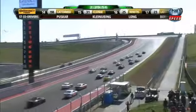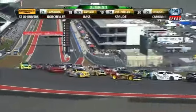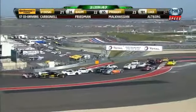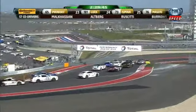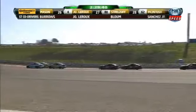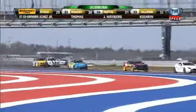Look at Aschenbach from the outside of the front row, trying to take advantage of our pole-sitter Jade Buford down into turn one. Tricky corner, Doss. It is indeed. You can get it wrong there. These guys on the inside have got to slow a lot more than the guys on the outside, and they've got to give room for one another. More than down into turn one, it's up into turn one. 130 feet of vertical elevation change on this track, 100 of it right there in turn one.